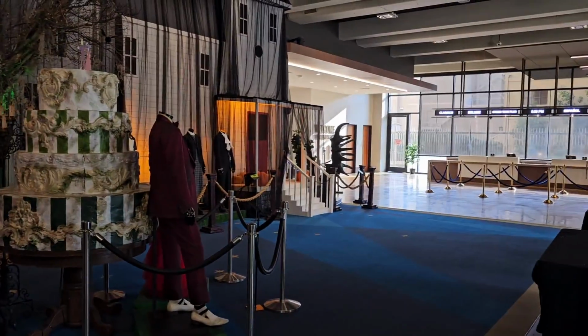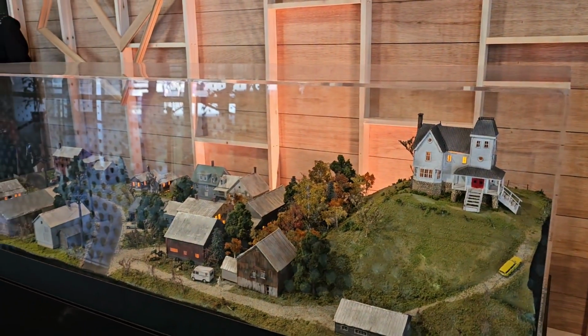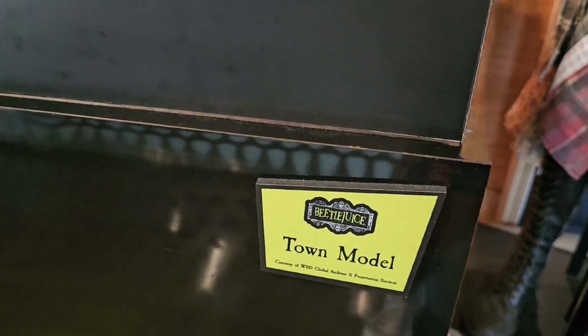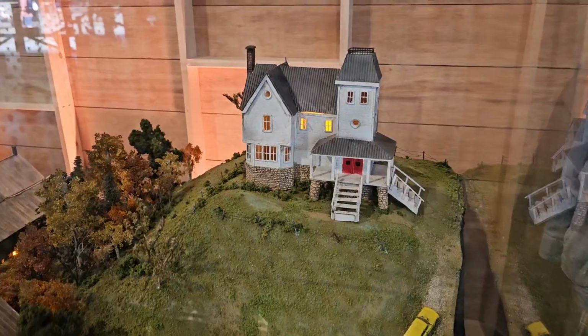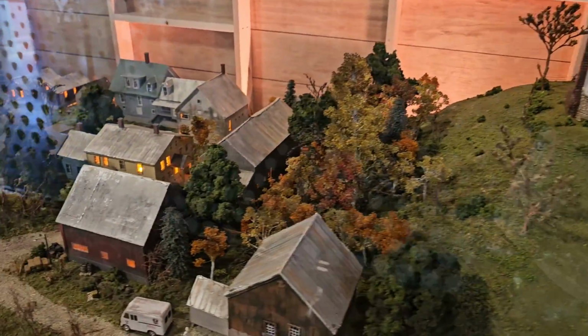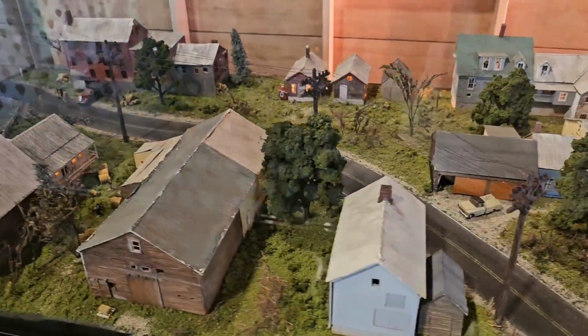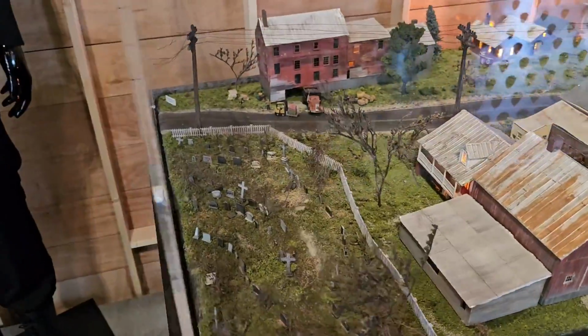And another thing, well, okay, now I don't know if it's the sculpture, the wedding outfits, or this. This is awesome. And it's from the first movie. This is part of the original model right here. Wow. This is cool. Now, obviously, this is not the entire model. It was much bigger in the movie.